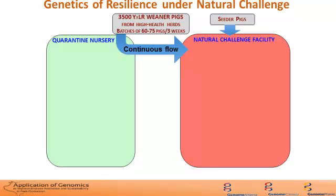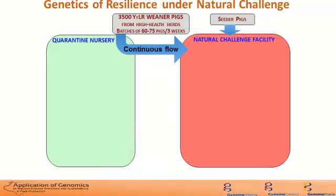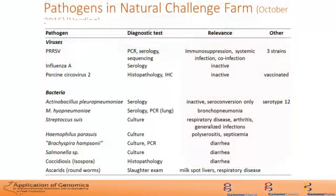But you can see most of the major diseases have been brought into this barn. So these pigs are going to be exposed to quite a substantial challenge, and therefore we get very good expression of resilience. And that's what we're going to measure. So we are measuring, of course, growth rate, but we also get individual feed intake, individual water intake on all these pigs. Of course, mortality, morbidity, disease diagnostics, any treatments.